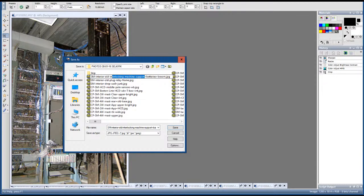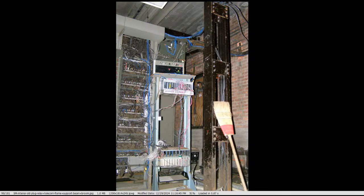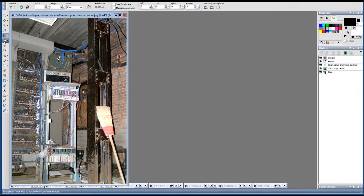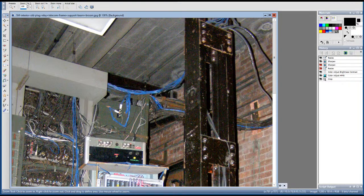One second. Yeah, that works. A little bit big. Maybe I don't need that much sharpening. Yeah, that's fine.